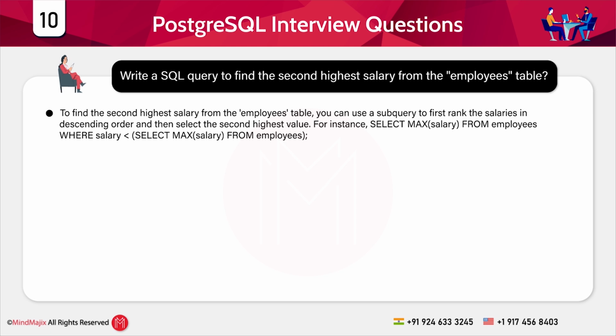second highest salary. So as you can see over here, to find the second highest salary from the employees table, first you have to rank the salaries in descending order, and then pick the second highest value. So what will your query look like? As you can see over here, you have to select max salary from employees. So in this particular section, you are selecting the maximum salary from the employees, where now this is the clause that you have to use, like you have to use this condition where salary is less than, and then you have the nested query. The nested query is select max salary from employees.